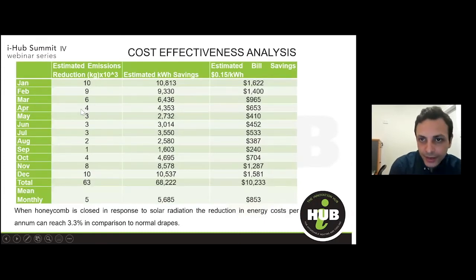This is the cost-effective analysis. Again, you can see that most savings in terms of energy bills happen during summer when the blinds are being used. So this is basically based on the differences when the blinds are used and not used. These are the savings you can reach. And in general, when we compared the honeycomb blinds to normal curtains, we found that the blinds can actually reduce energy costs by about 3.3% per year.